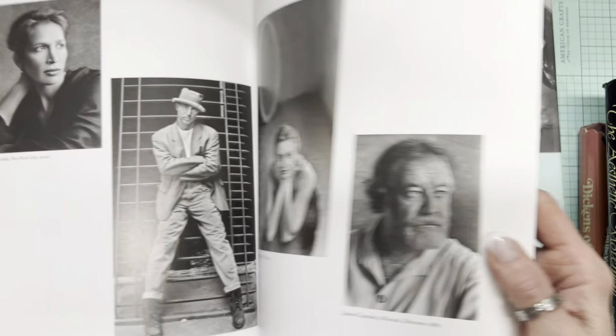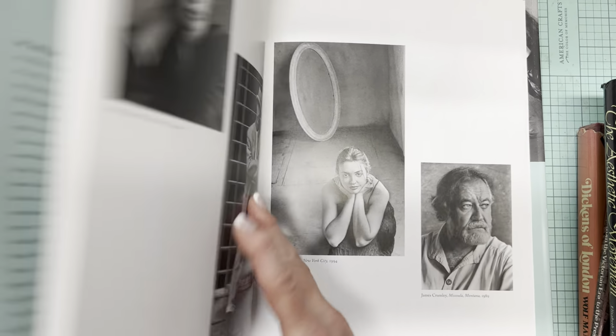Anyway, that is that for books. Okay, a few more items and then you are free to go.